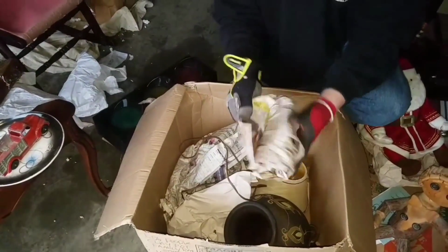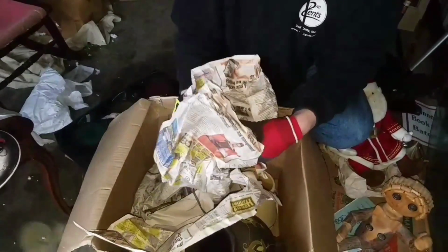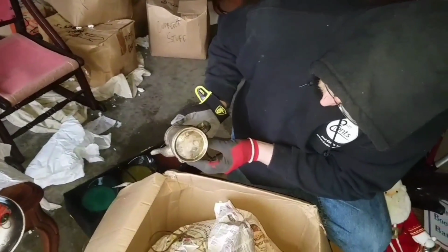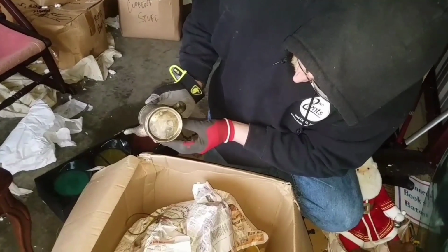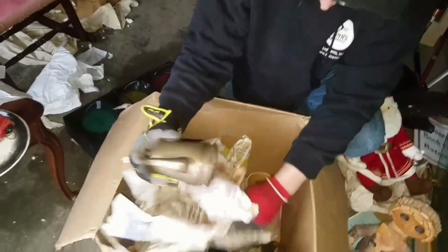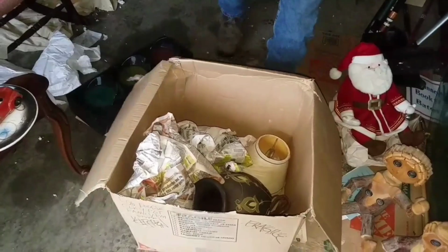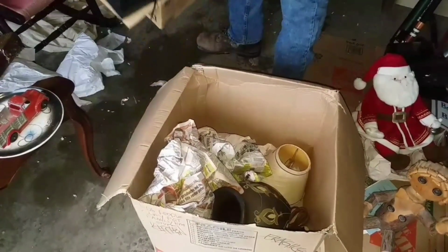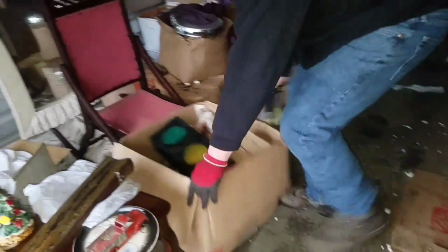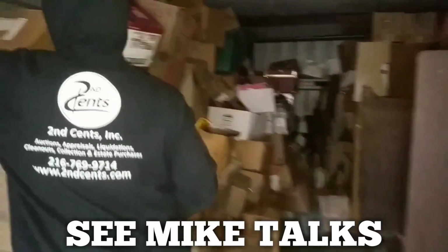I mean, they said every box we touch has money in it, and that's what I love when I buy a unit. Oh, wow. Look at that old little piece. So, silver plate, I'm sure. It's probably silver on copper, but still. Who knows? Oh, street light. Just keeps adding up. What do you think, Mike? Pretty good unit so far. I like it.